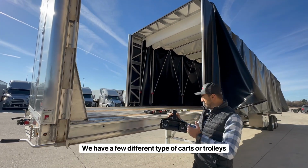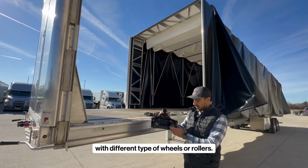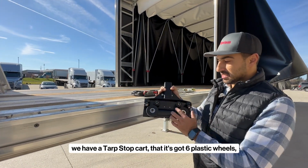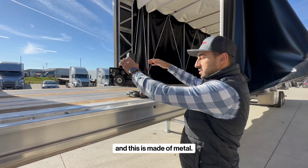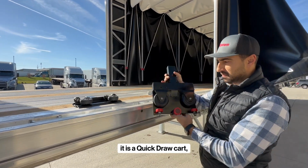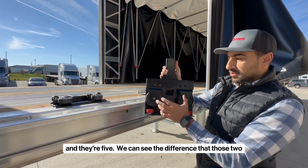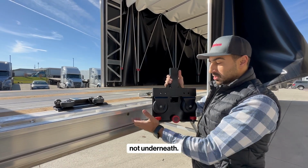We have a few different types of carts or trolleys with different types of wheels or rollers. In this example, we have a TarpStop cart that's got 6 plastic wheels, and this is made of metal. The second one is a Quake Drill cart, very similar to TarpStop. It's made of metal and it's got plastic wheels, and they're 5. We can see the difference that those 2 big wheels travel on top of the rail, not underneath.